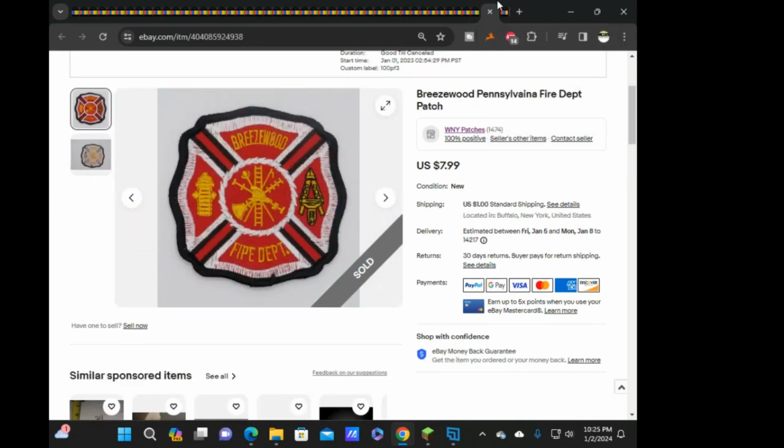Next was this Breezewood, Pennsylvania Fire. Sold it for $7.99, plus my normal standard shipping, but this actually is going international. It's going up to Canada, and I saw on my phone the buyer paid $18 all in, which is absolutely ridiculous. It does not cost anywhere near that much, and it shouldn't, at least for taxes and shipping, to send it to Canada. Come on, I can send it with an international stamp, which costs like $1.50.